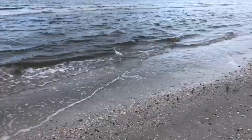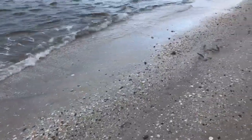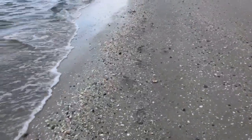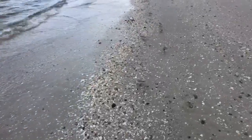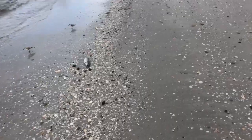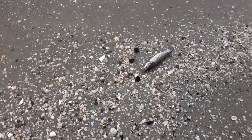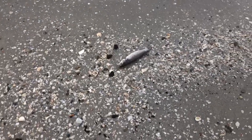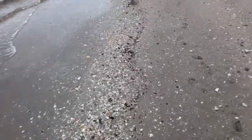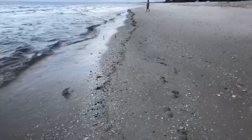There's a little snowy egret out there. Little beach mice in front of me, the little sandpipers. There's a dead mullet on the beach. I don't think that has anything to do with red tide. That could have easily been dropped by an osprey. See, one dead fish on the beach doesn't mean there's red tide, and I certainly don't smell it.